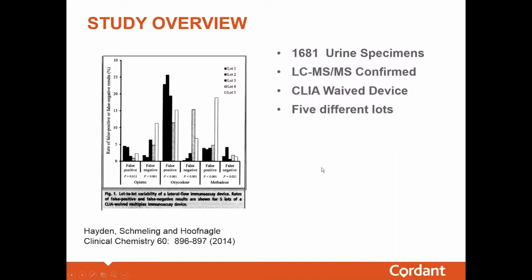So the take-home message from this published study is that depending upon which analyte you're looking at, there could be a lot of variation from lot to lot from the same manufacturer for both false negative and false positive rates. And depending upon which drug class you're looking at, the false positive rate can be very, very high. I'm sorry, the false negative for opiates and false negative for oxycodone can be quite high and can vary quite a bit from lot to lot of the same manufacturer's agents.